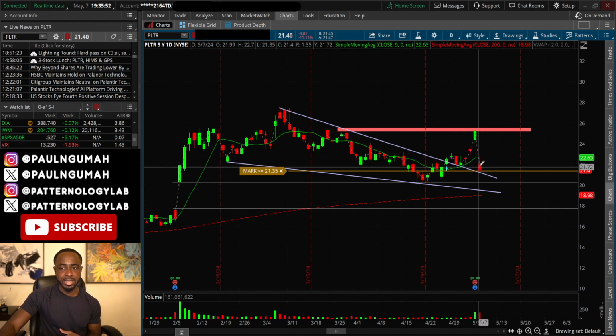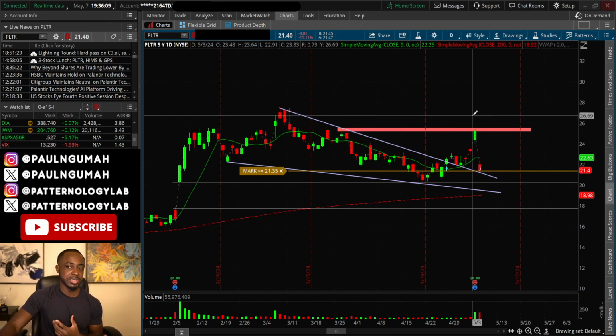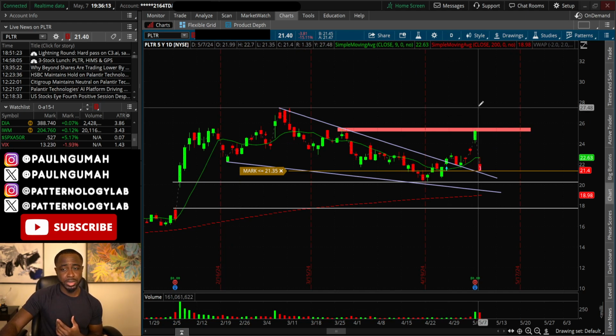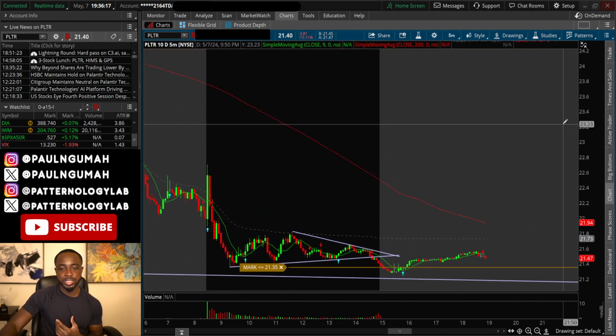The gap that it left from that earnings is pretty big, and usually with gaps like that, the stock itself tends to fade for days to weeks. It just slowly fades downward before trying to recover once again. So the situation with Palantir is not looking too great for bulls. It's really not. And even if you look at what's going on intraday, so this is what's happening intraday.